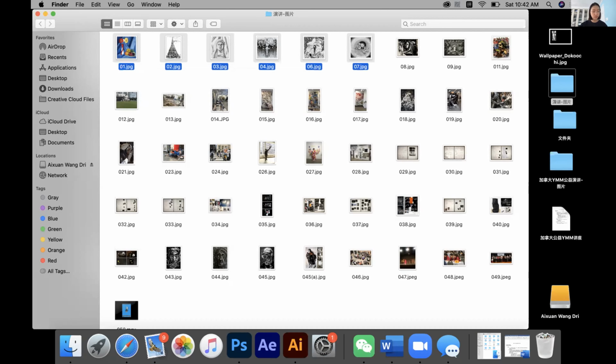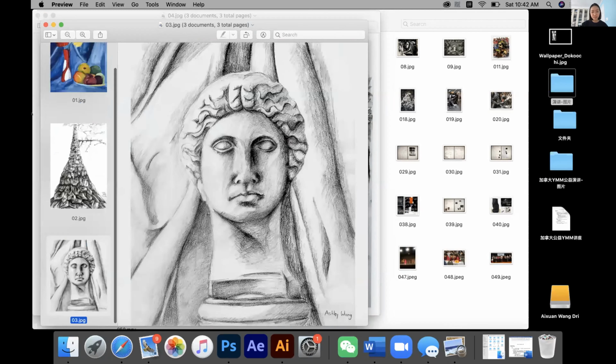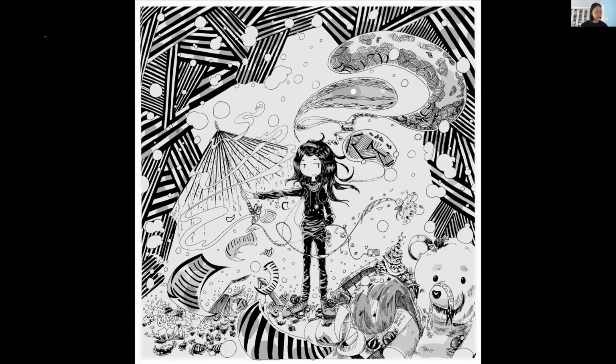When I was a sophomore in high school, I didn't know what I wanted. I was just interested in art, and I was drawing a lot of different kinds of things, doing practices. I was practicing gouache, pencil drawing, doing some sketches, and I was really interested in anime and manga. So I did a lot of black and white ink illustrations in anime manga drawing style.